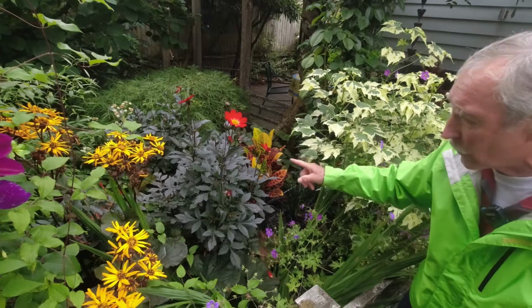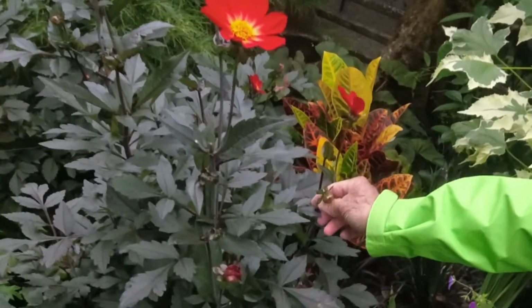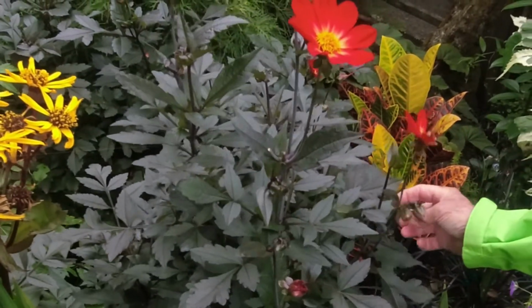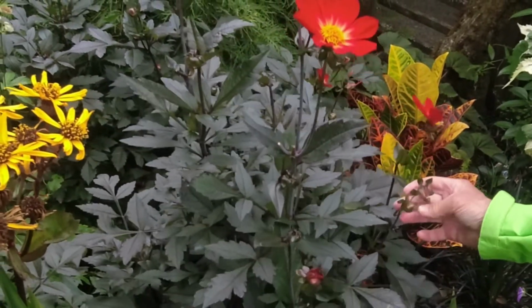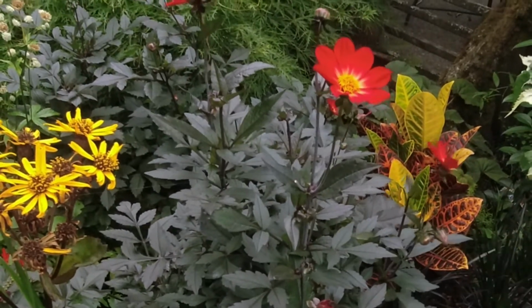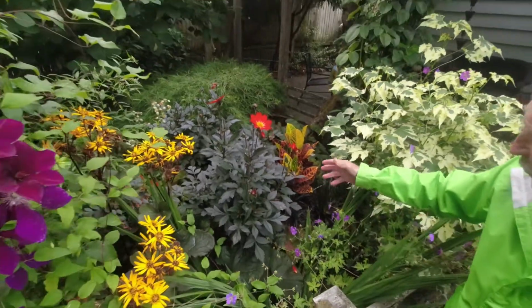But how do you know if they're spent if you didn't get out and cut them off? Well, if the buds are round like that, that's going to flower. If they're pointed like that, that's a spent flower. That has to come off. That's already trying to make seeds. So a lot of people don't know about it. It's kind of cool.